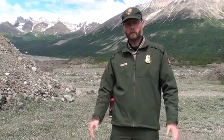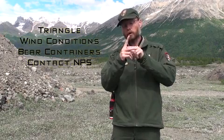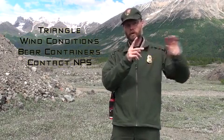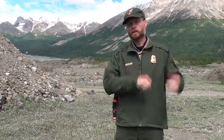Typically, if the territory allows, you should set up a triangle where you have your sleep tent here, your cook tent here, or food area, preparation area, and your food stored in a separate location. You want to make sure that the wind is not blowing the scent of your cooking towards your sleeping area, so that if a bear does smell your food, it's not drawn to where you're sleeping at night.